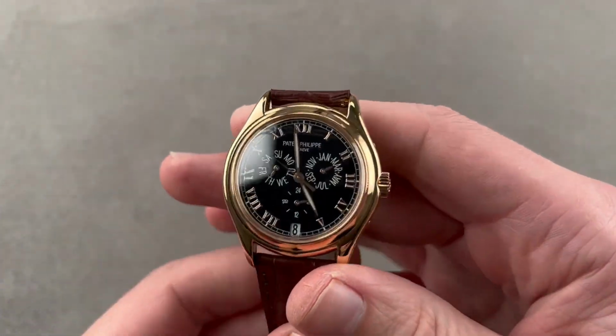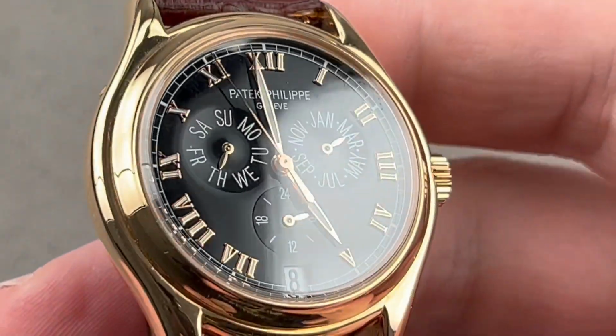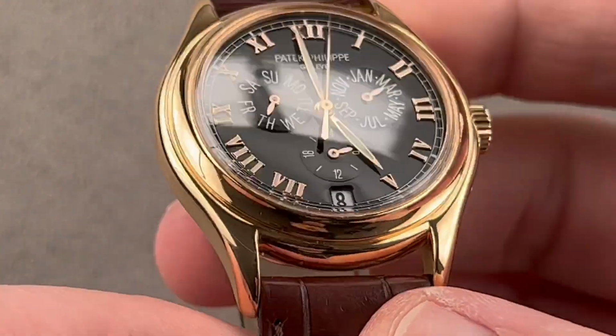Next, we have two from Patek Philippe, including a real landmark watch. This is the Patek Philippe 5035R. So 36 millimeters in rose gold. This was the first ever annual calendar, both for Patek and for the industry.